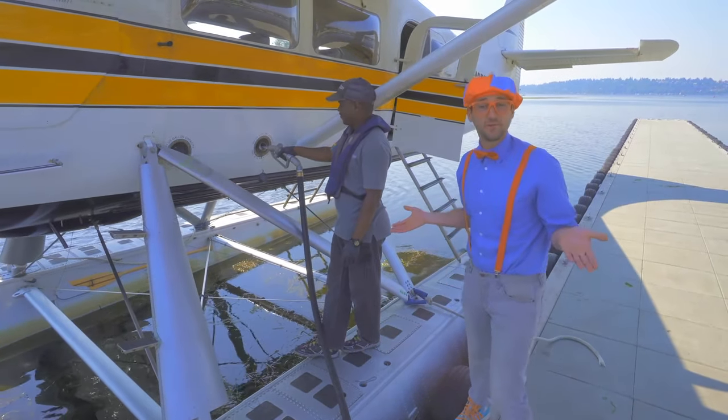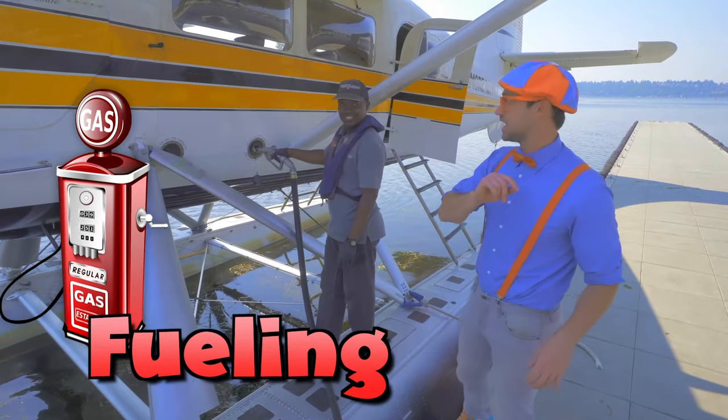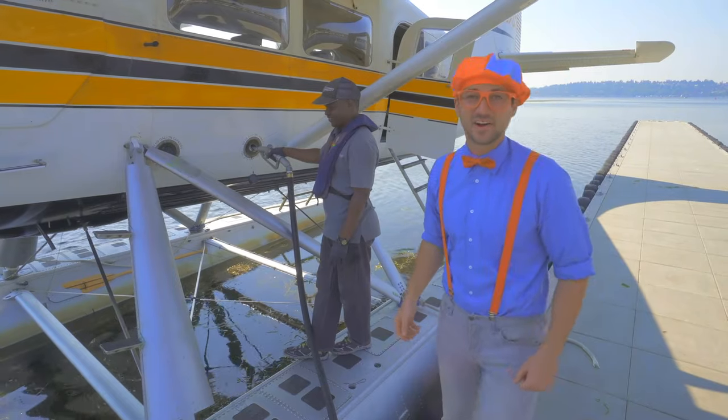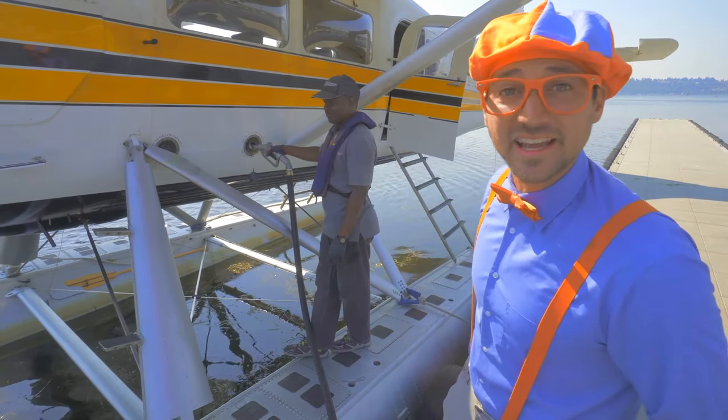Simon is doing is fueling the aircraft. This aircraft uses Jet A fuel. Yep, just like in a car. You gotta put fuel in the engine.